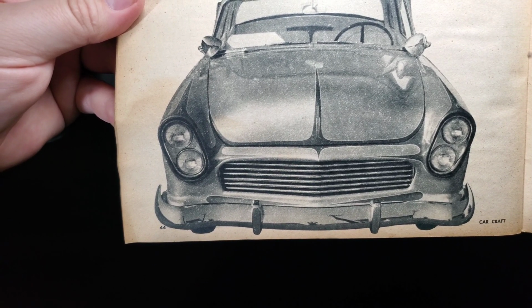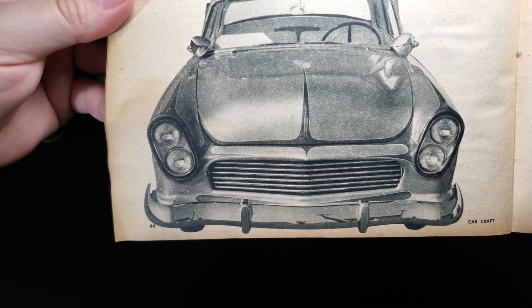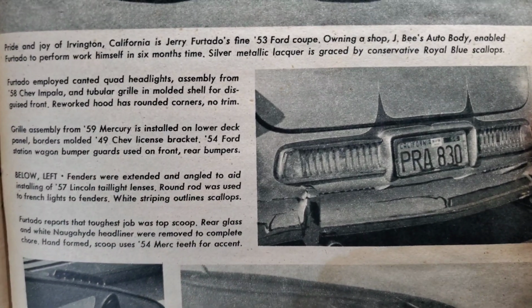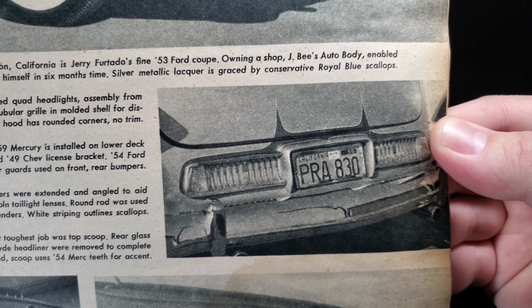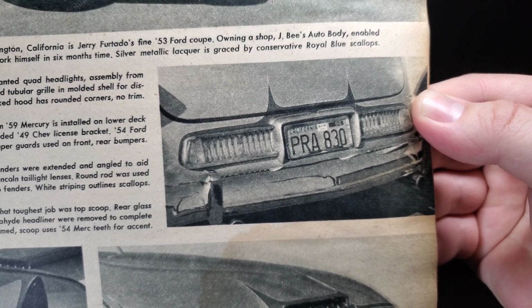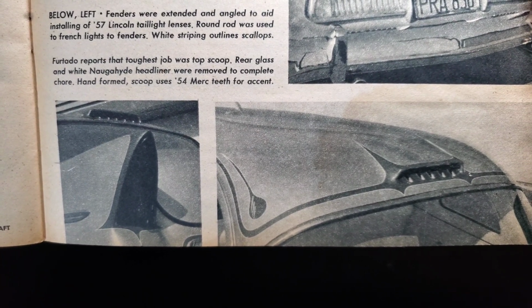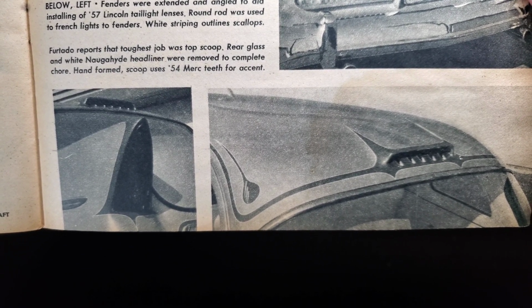Reworked hood has rounded corners, no trim. Grille assembly is from a '59 Mercury, installed in the lower deck. Grille panel borders a molded '49 Chevy license plate. '54 Ford station wagon bumper guards are used on front and rear bumpers. And over here, fenders were extended and angled to aid installing of '57 Lincoln taillight lenses.